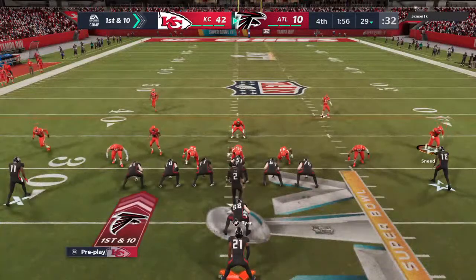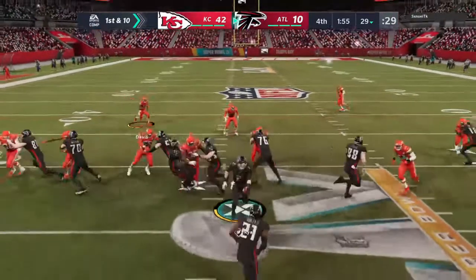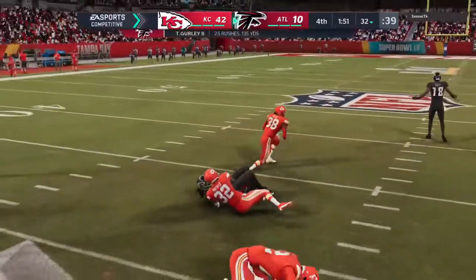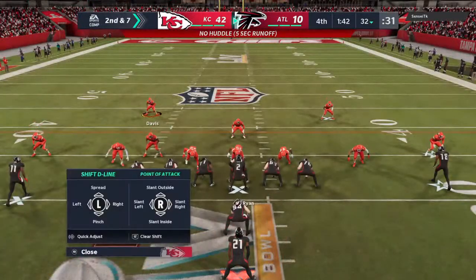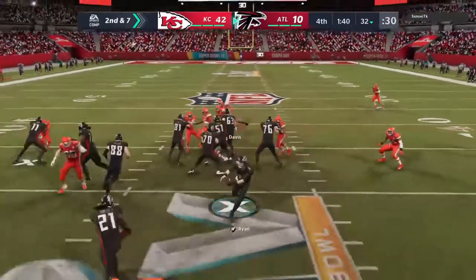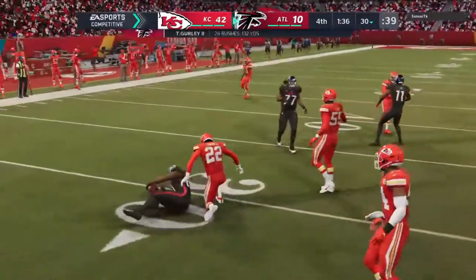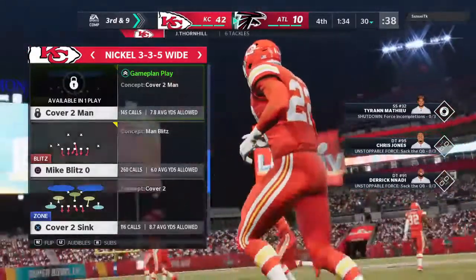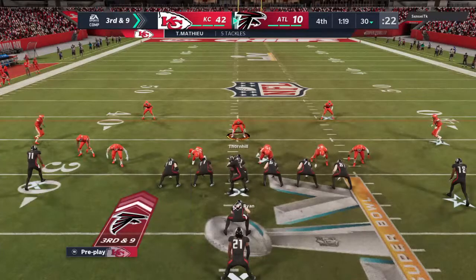About set to begin their next drive, the Falcons offense at the line. Those Super Bowl hopes that they had really dwindling now here in the 4th quarter. That NFC crown that they got 2 weeks ago seems like a distant memory as they have been outplayed tonight. They'll stick to the ground game with Gurley. Slipped one tackle, but no more as he's knocked to the deck behind the line of scrimmage. This will be a loss of 3, and now a much tougher 3rd down looming.